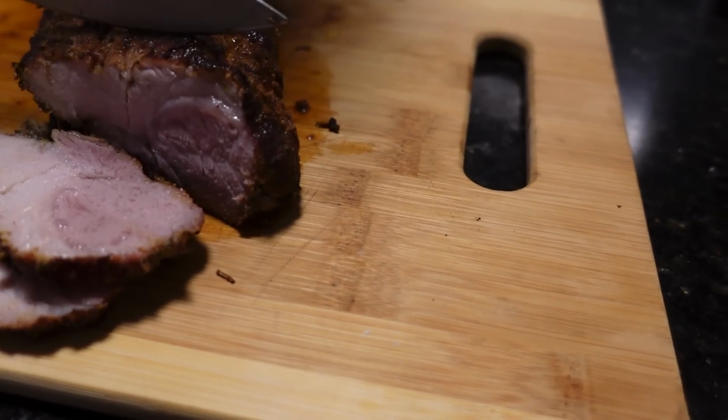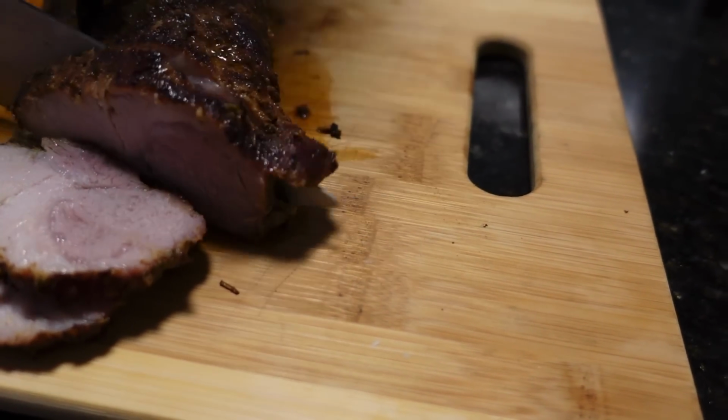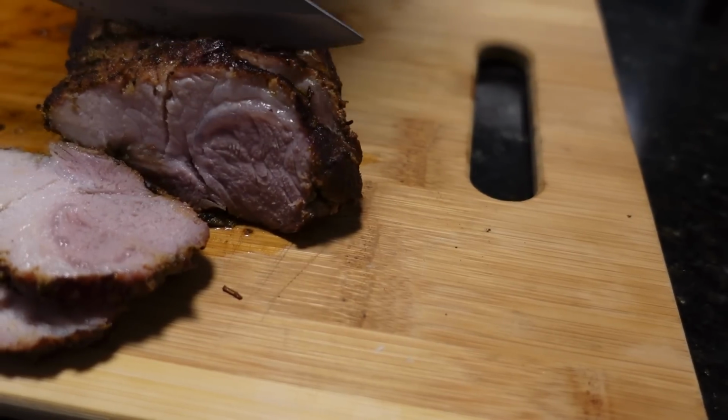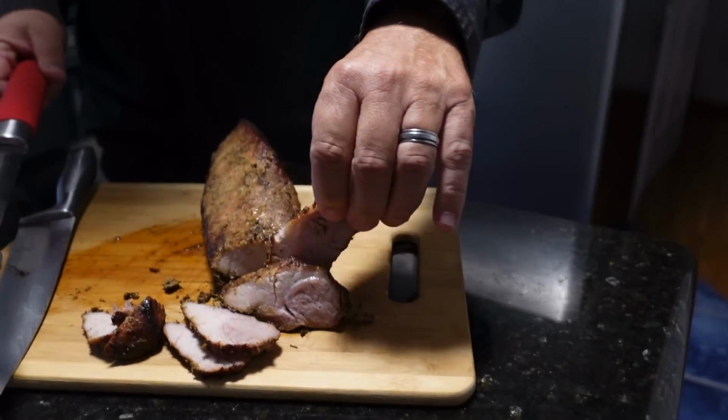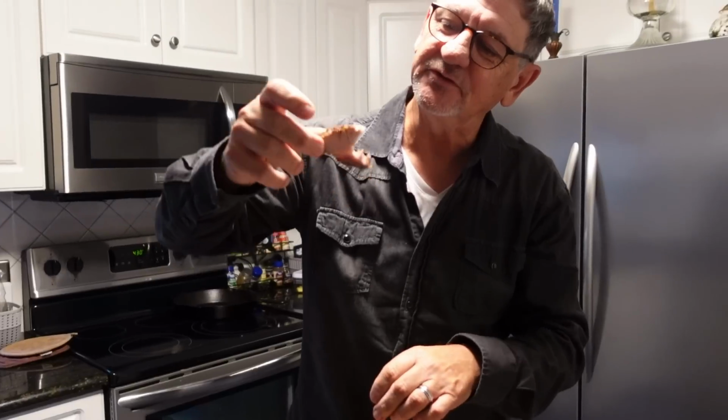Starting to get into some really good color now. Ready to try a bite of this. Just look at that.